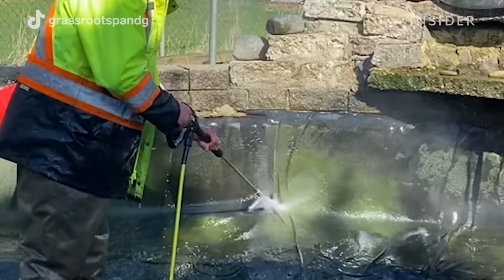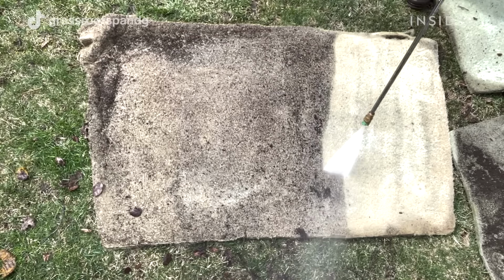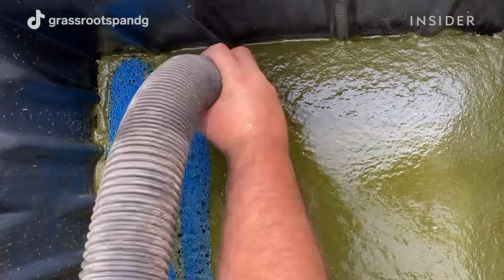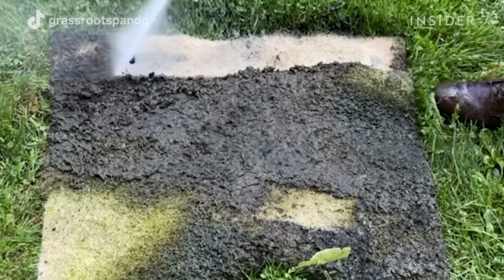So you get as close as you can with the right bit on the power washer and you remove the algae, then you rinse it to the bottom. And then we use a shop vac to clean up all of the sludge and nasty stuff that we left at the bottom, as well as vacuuming out the skimmers and the filters. It's important to clean out the bottom of the filtration system because this is where all of the heavy sludge and fish waste particularly like to settle and stay stagnant.